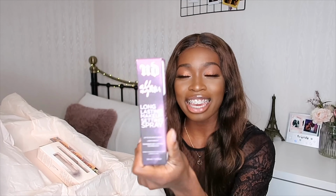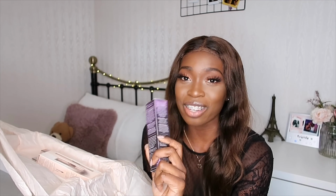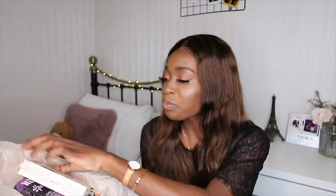This is the Urban Decay long-lasting makeup set and spray, and I'm so grateful for this because my makeup spray is finished and I've been thinking of getting one. And also I got this, what is this? The Fenty Beauty Fly Baby Mini. Oh, primer. It's a primer and eyeliner set, so that is really cute. I haven't opened this yet, so I don't really know how it's going to work.